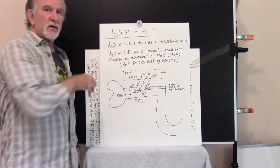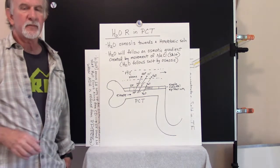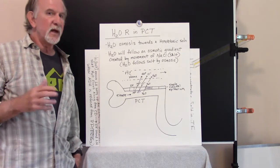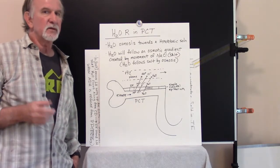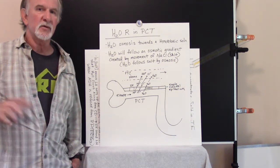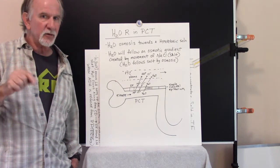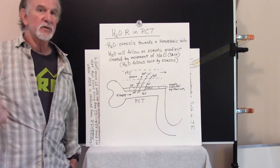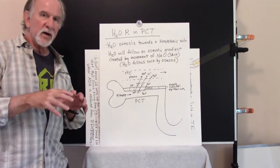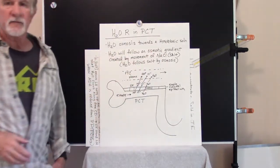Whenever I talk about salt, I'm always referring to sodium chloride. There are other salts associated with the body, but in general, whenever anybody talks about salt, they're always talking about sodium chloride. And if they're not talking about sodium chloride, let's say potassium chloride or magnesium chloride or some of the other salts, they're obligated to tell you that. So you can always assume that when somebody talks about salt in the body, they're talking about the primary salt found in the body, and that's going to be sodium chloride.